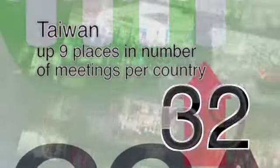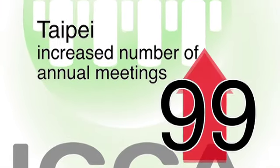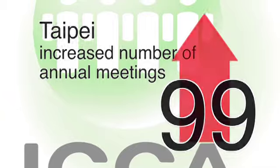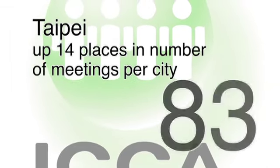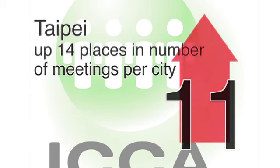Despite the rain, we couldn't have arrived in Taiwan at a better time, only days after the latest ICA rankings were unveiled. To hear more about Taiwan's growing success as a meeting destination, I met with Wen Jiuqiang from the Taiwanese government. The grants given to the companies or the NGOs or the organizers can be categorized in three groups.